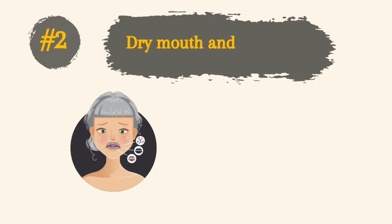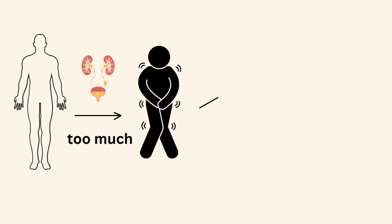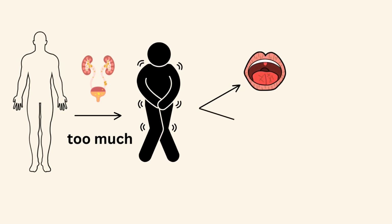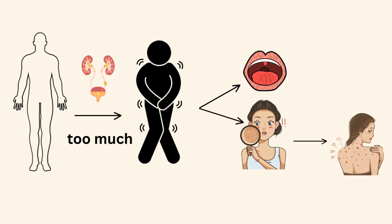2. Dry mouth and itchy skin. Because your body is using fluids to make pee, there's less moisture for other things. You could get dehydrated, and your mouth may feel dry. Dry skin can make you itchy.